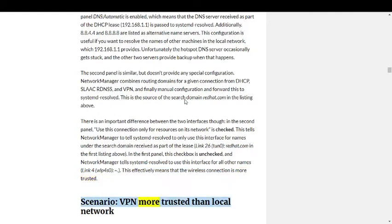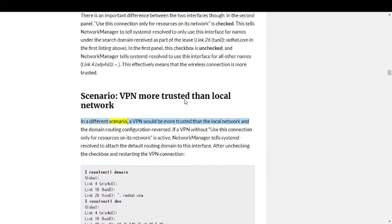Scenario: VPN more trusted than local network. In a different scenario, a VPN would be more trusted than the local network, and the domain routing configuration reversed. If a VPN without "use this connection only for resources on its network" is active, Network Manager tells systemd-resolved to attach the default routing domain to this interface. After unchecking the checkbox and restarting the VPN connection.